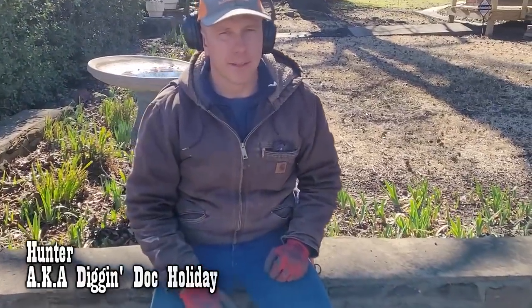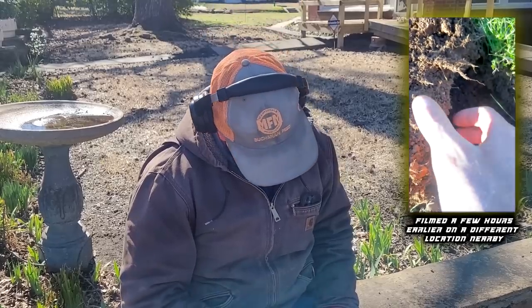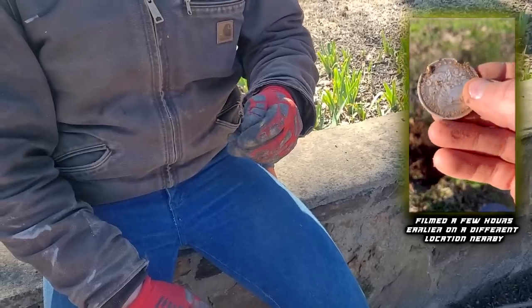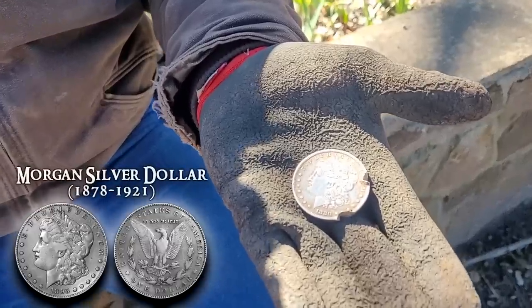Well, I was swinging over a bunch of trash and a bunch of high tones that were smashed cans and stuff like that. It's kind of lackadaisical digging. And I had a good 36, 37. I turned the plug over and I saw a nice reeded edge, kind of like that right there. And I said, well, I hope it's not going to be some sort of play money or something, but I got me a nice silver Morgan.